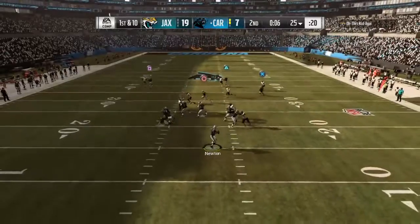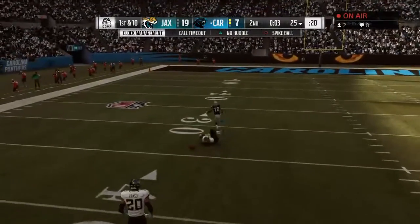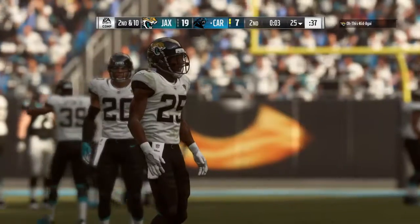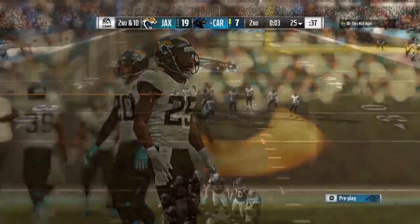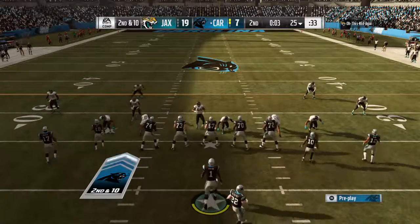Now a first down throw for Newton. He's going to air one out. And this is incomplete with a clock showing just 3 seconds left. Line of scrimmage, again the 25, 2nd and 10.